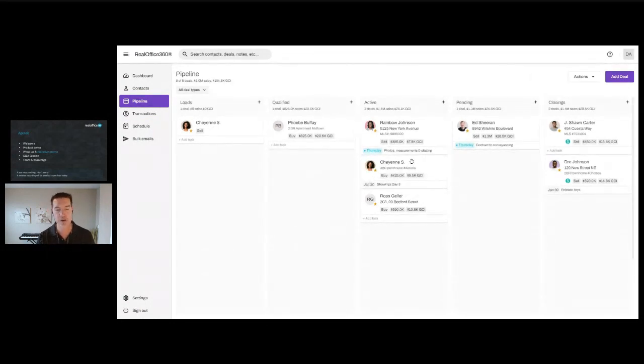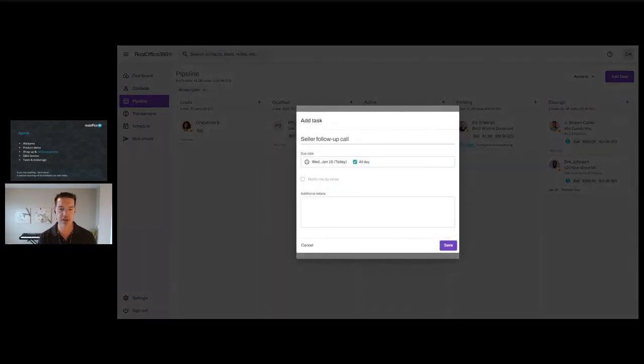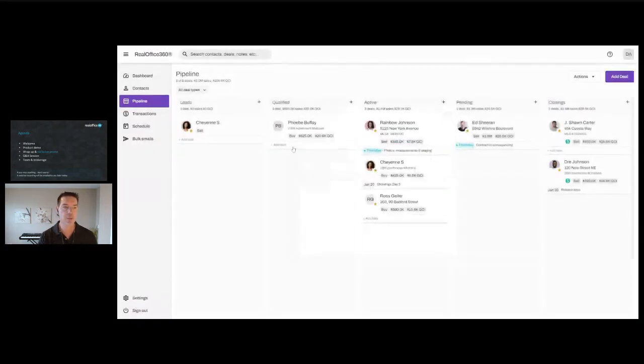So in this case, I have her as a buy in my active, and maybe she's waiting till the buy closes before the sell kind of goes. So you can have different tasks that are due for each one, because of course, as a sell, I have a different checklist here, seller follow-up, that I might want to just schedule in the future right there. But I hope that helps answer. And again, each of these are independent, but there's basically 2 deals.